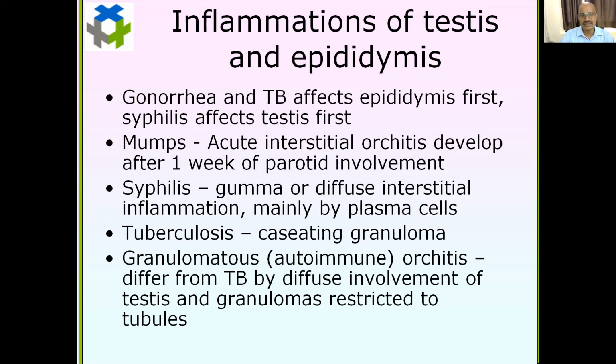Tuberculous epididymo-orchitis may be primary or secondary. Primary genital tuberculosis is very rare, so secondary tuberculosis is more common. It occurs because of spread of genitourinary tuberculosis, such as tuberculous seminal vesiculitis, tuberculous prostatitis, or renal tuberculosis, to the testis. That is called tuberculous epididymo-orchitis, secondary to genital tuberculosis.